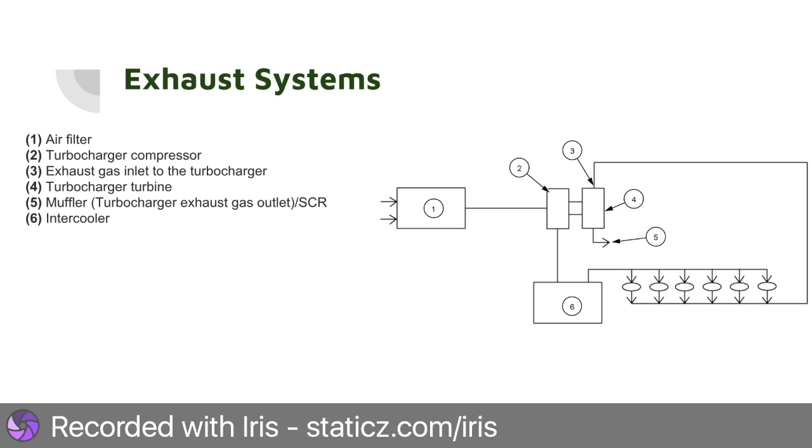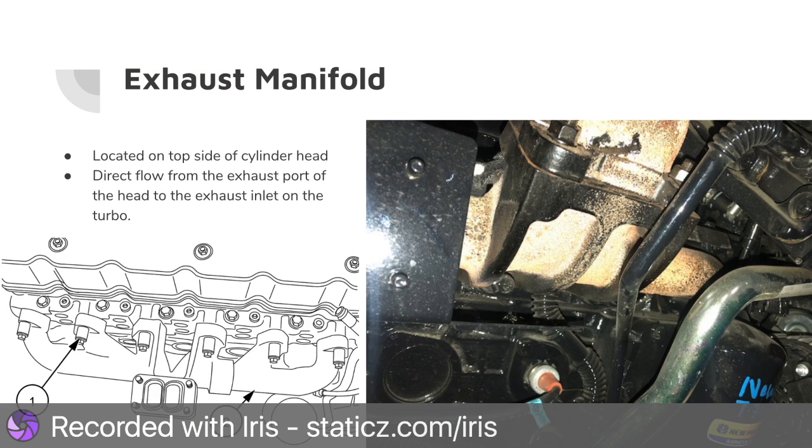The exhaust manifold is located on the top side of the cylinder head and directs flow from the exhaust port of the head to the exhaust inlet on the turbo. On the T7-315, it is in a very difficult location and requires many components to be removed to access it.